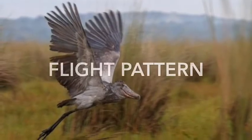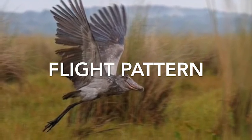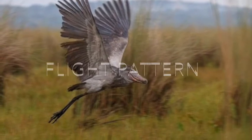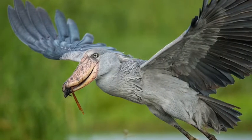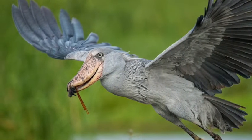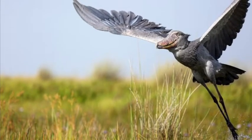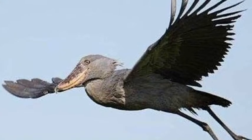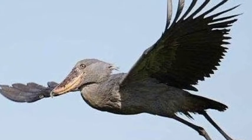The shoebill flies with its neck retracted and its wings are held flat while soaring. Its flapping rate at an estimated 150 flaps per minute is one of the slowest of any bird, with an exception of the larger stork species. The pattern is alternating flapping and gliding cycles of approximately 7 seconds each, putting its gliding distance somewhere between the larger storks and the Andean condor.